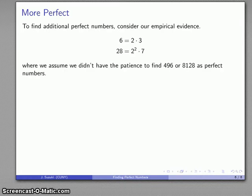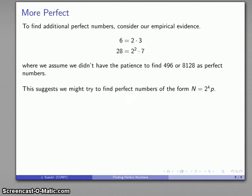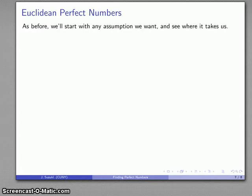And let's assume we didn't have the patience to find 496 or 8,128 as the next perfect numbers. Just these two examples suggest that maybe perfect numbers might be found among things that look like 2 to some power times a prime number. So let's see where that takes us.